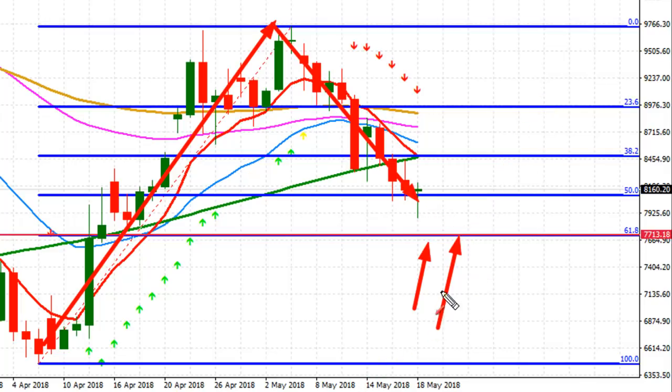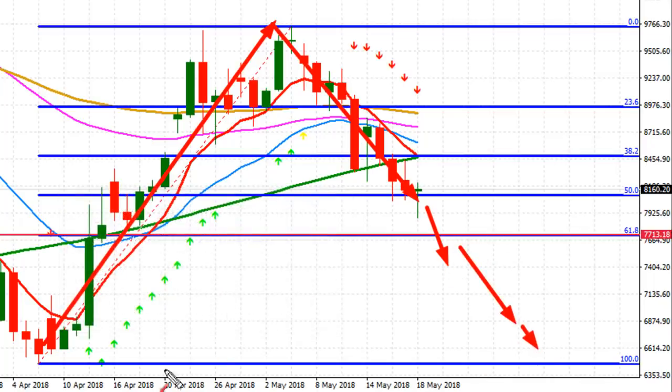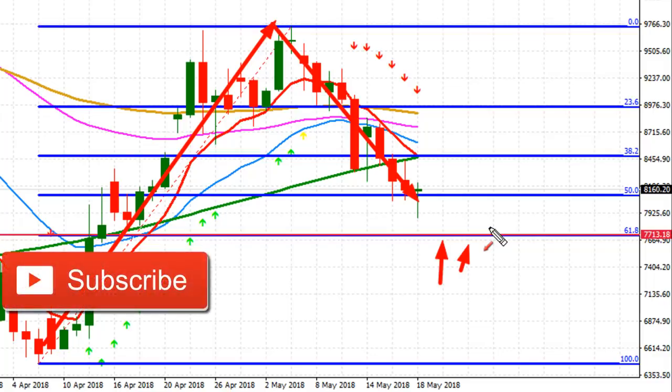Okay, if we fall below the 7,700 level, in other words, if we close below it. Now, when I say close, that means if on the daily time frame the price closes at the end of the day below that particular 61.8% level, below 7,700, that increases the odds of a potential move down to test the February-April lows. But as long as we're above this level and as long as we have not closed below that 61.8% level, the odds still favor the bulls rather than the bears. Okay, simple as that. Just keep it simple and there's no need to complicate it.